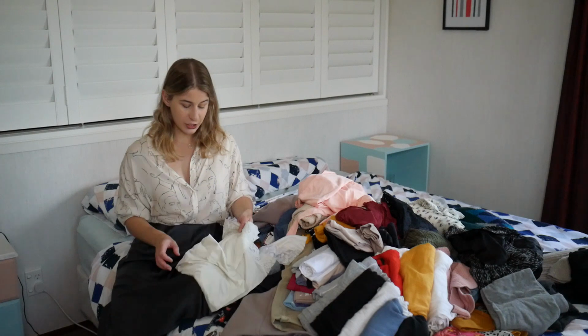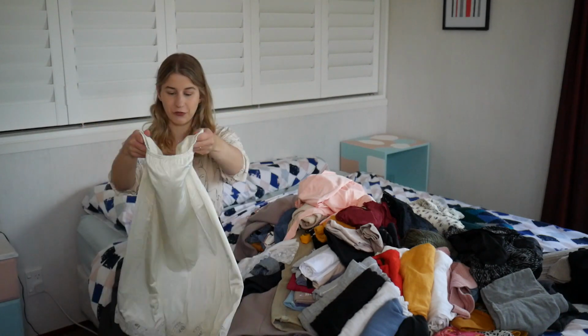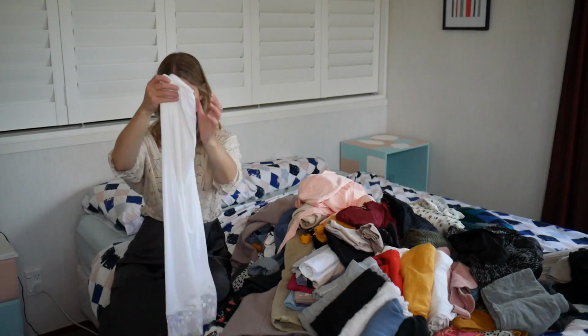I do have a bunch of these underskirt things, and one of them I know is way too small for me. That one's okay. I think it's this one. That's literally the size of my neck. So this one can go.